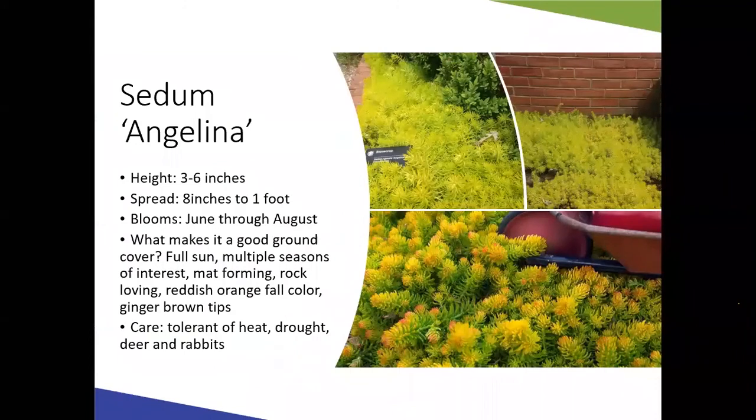Sedum. If you are not growing some kind of sedum, you are missing out in gardening life, especially this Angelina. Oh my gosh. I think when something has a fall color, I go crazy. This one has this beautiful yellowy color, then in the fall it gets these red oranges and ginger brown tips that just make it look so cool. It looks really cool before, but then you get this little added extra season of interest.